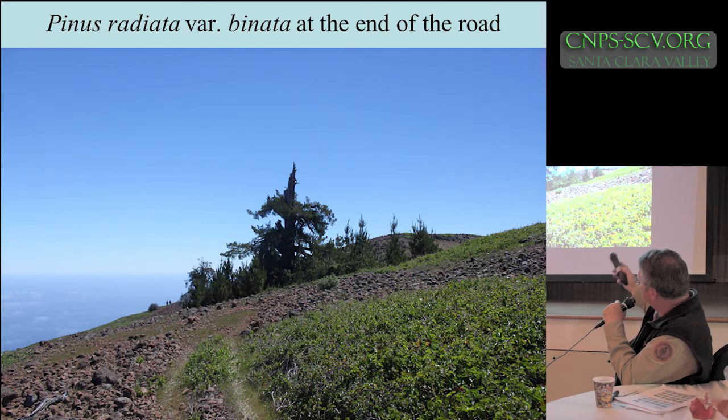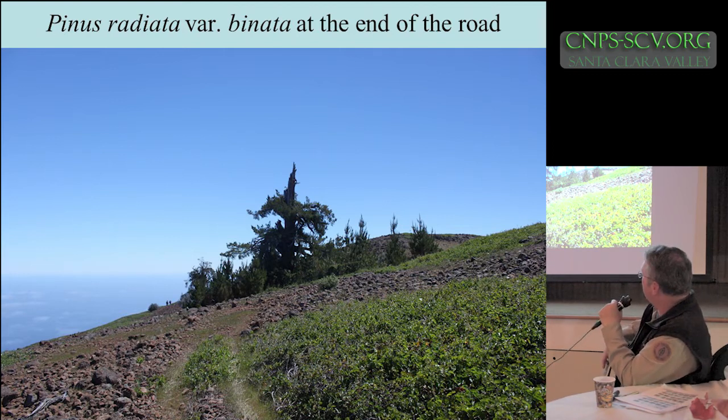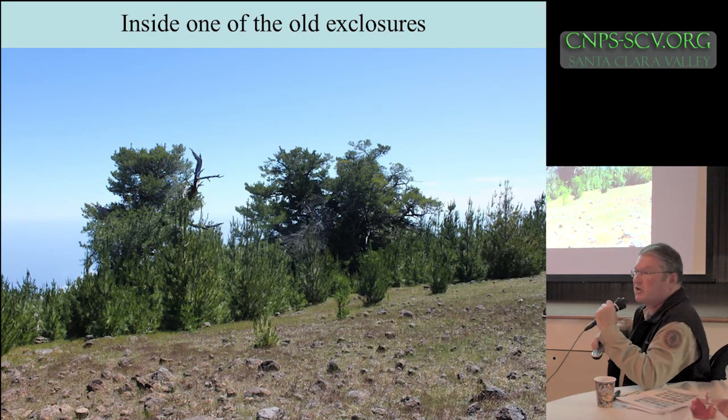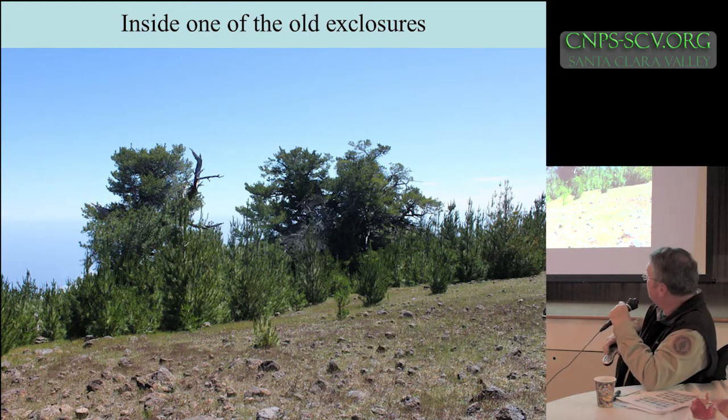Here's actually the end of the road, and you have these little ATVs that we were driving to get out here later. But this is one of the exclosures that they had done around one of the real old trees a number of years ago. And you can see how big some of those resulting seedlings are. And they are getting to the point of being mature. We did see the first cones on a number of these individuals in this particular exclosure.